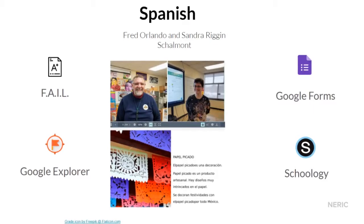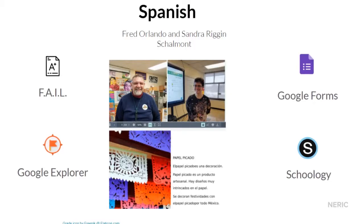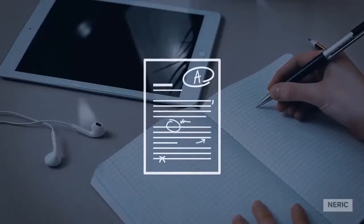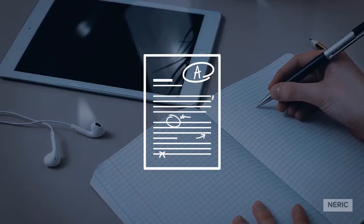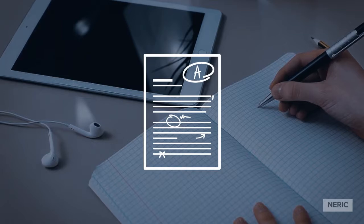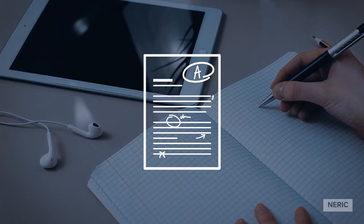Spanish. So I've met two great Spanish teachers in my journey to try to find blended teachers in the region, Fred Lorando and Sandra Rigging. Sandra has implemented the FAIL policy in her Introduction to Spanish course, and that's first attempt in learning. This is great for helping to foster a growth mindset because students get a chance to modify and go back and finish their work and fully master it.